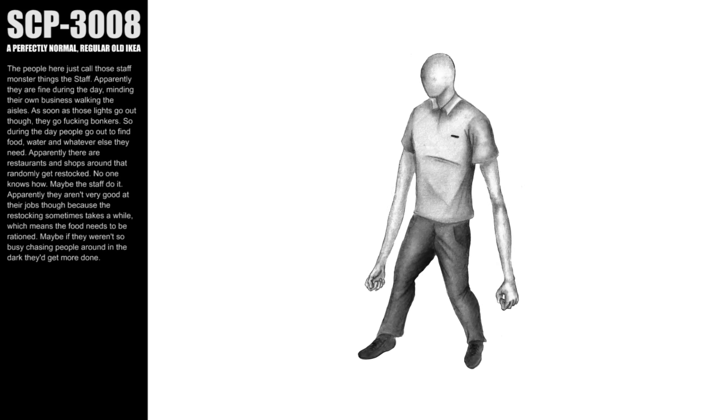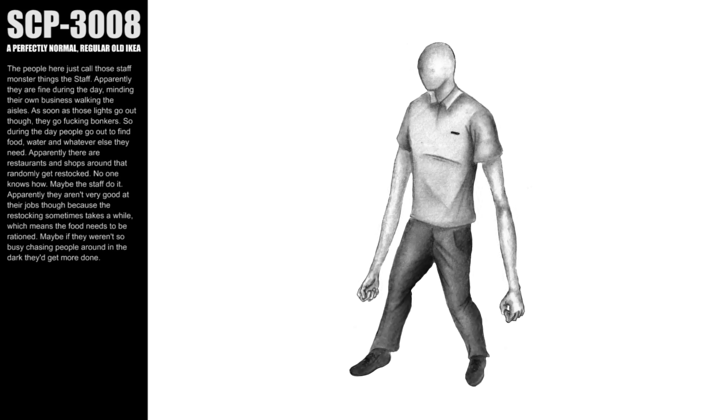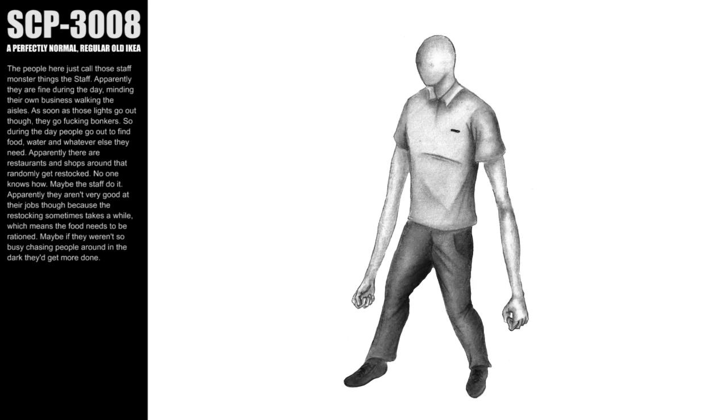The people here just call those staff monster things the staff. Apparently they are fine during the day, minding their own business, walking the aisles. As soon as those lights go out, though, they go fucking bonkers. So during the day, people go out to find food, water, and whatever else they need. Apparently there are restaurants and shops around that randomly get restocked. No one knows how. Maybe the staff do it. Apparently they aren't very good at their job though, because the restocking sometimes takes a while. Which means the food needs to be rationed. Maybe if they weren't so busy chasing people around in the dark, they'd get more done.